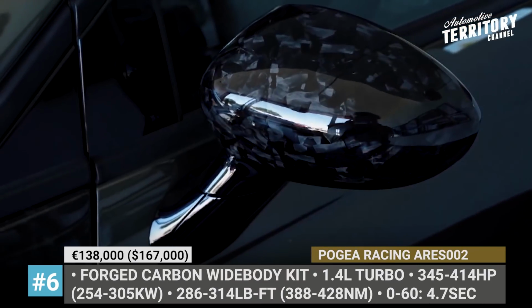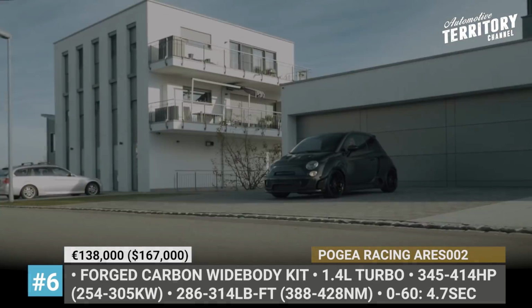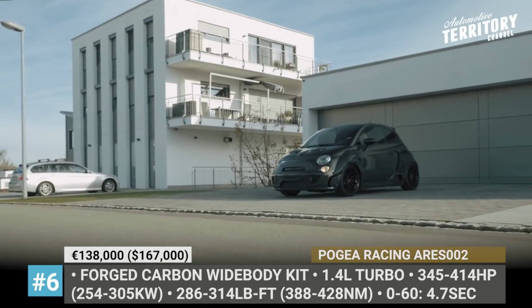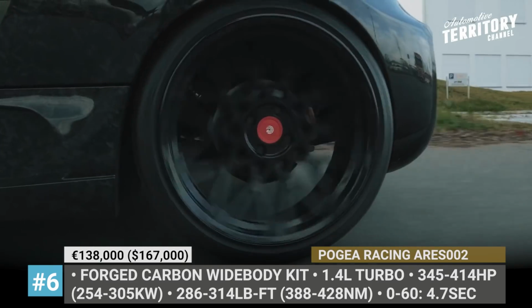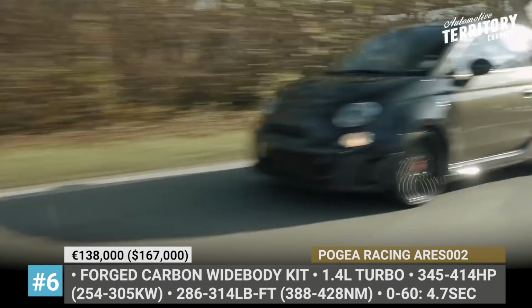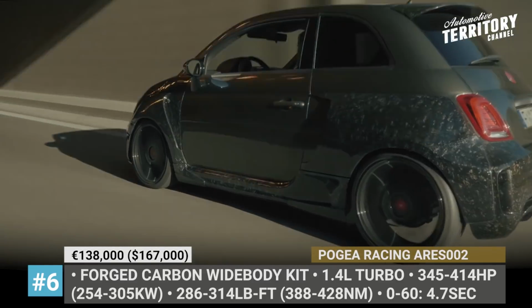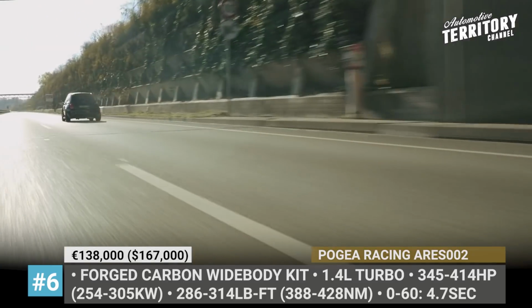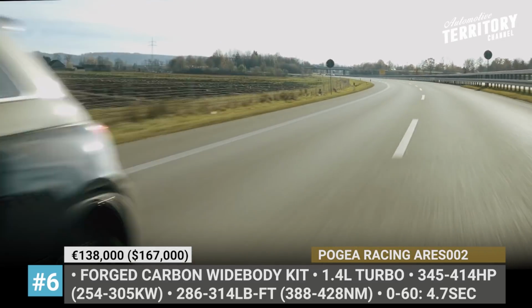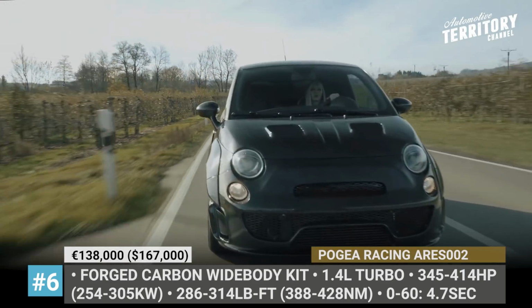Peugeot Racing Aeris Zero2. Performance hatchbacks are often referred to as bucket rockets, but if you're looking for a true embodiment of this definition, then this Italian beast, reworked by the German Peugeot Racing, is the only way to go. Based on the flagship 500 Abarth with 180 HP, the two-door wears an all-carbon fiber wide-body kit, gets a limited slip differential, and relies on a new coilover suspension setup.